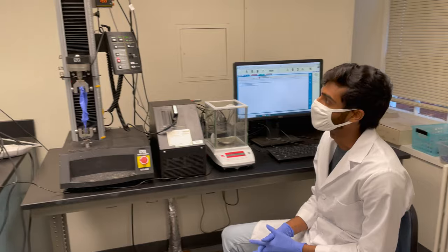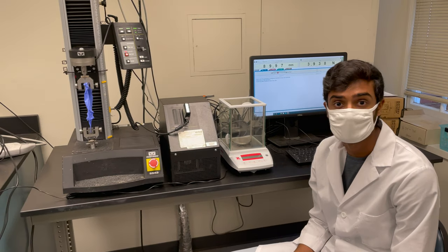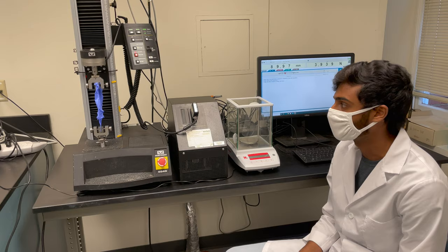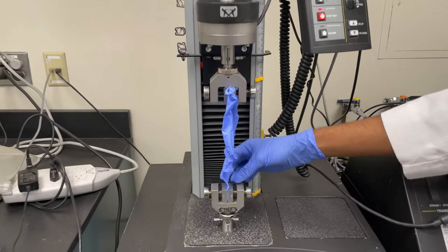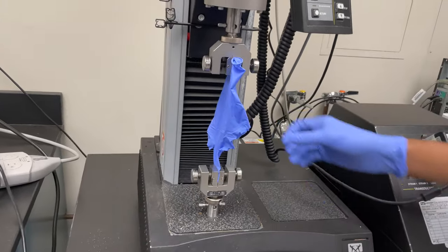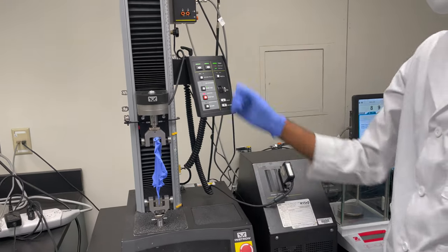What we have here is an INSTRON machine, which is used for uniaxial tensile testing. If you have any biological tissue and you want to know the stress or strain or various other material properties, you can place it inside this machine, and basically the machine will pull apart whatever biological tissue you place right here. For visual purposes, we placed a glove right here, and it's going to slowly spread it apart by applying a constant force or any type of force we can feed into the machine.